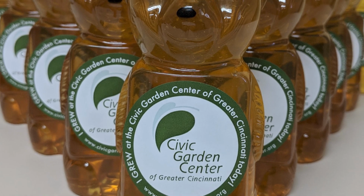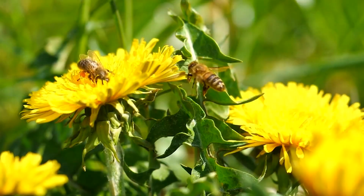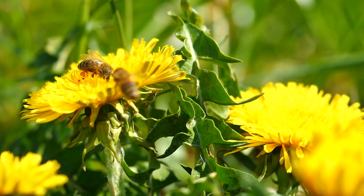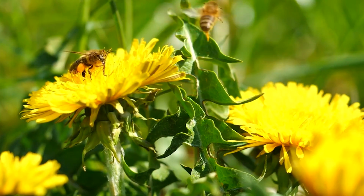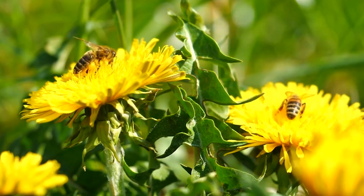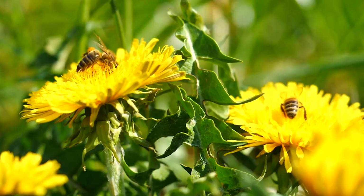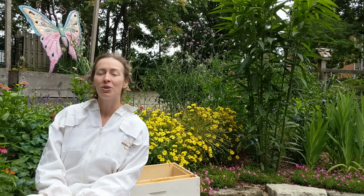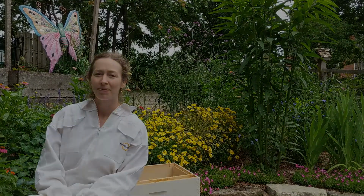It all starts with collecting nectar from flowers. Bees fly from flower to flower to collect the sugary liquid that's nectar that flowers produce to attract pollinators. The bees will store the nectar in their second stomach to take back to a hive. There's a special mixture in the bee's stomach called digestive enzymes that do the work to break down nectar into a thicker substance.